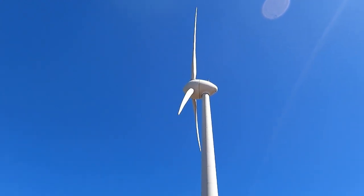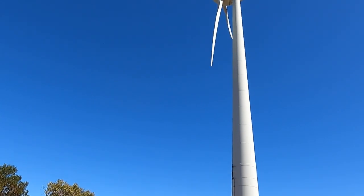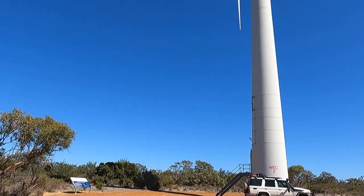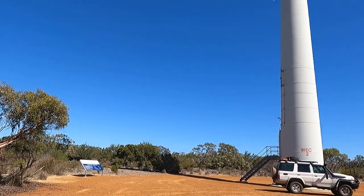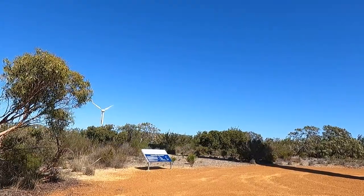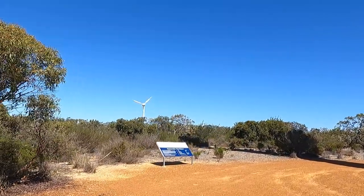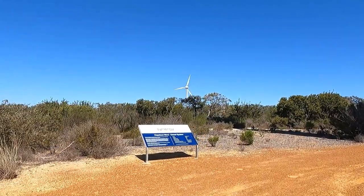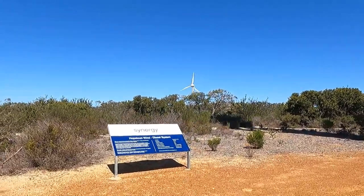So that's the one I parked under. There's two up here. Let's have a look. Where was the other one? You can see it. Oh yeah. Here's the other one over here. At a distance, they don't look that big. But holy cow.